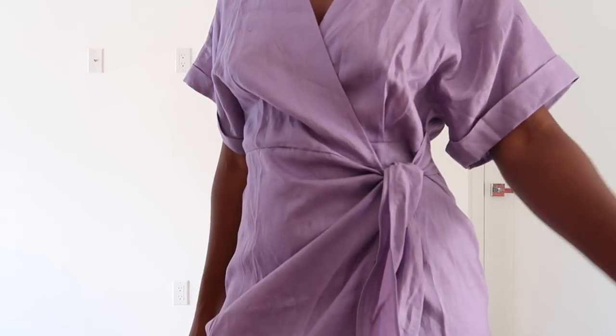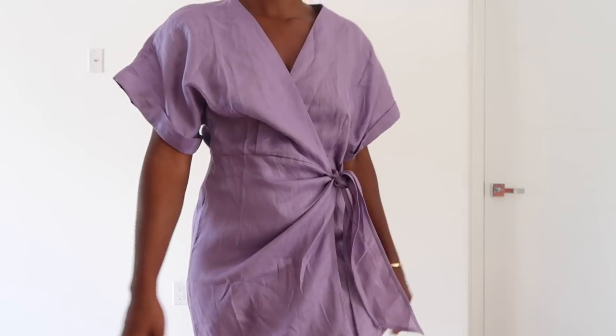All right guys, speaking of dresses, I have two more dresses. These are from And Other Stories. You guys know how I love And Other Stories. I'm actually on their PR list and they sent me both of these dresses. They're incredible. The first one is this kind of lilac or lavender, if you will, pink mini wrap dress. I absolutely love it.